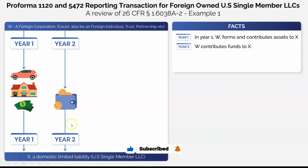So year two, W contribute funds to X. As you can see, the funds flow from W to X, and this is also considered as contribution. And let's move on. Year three, X makes payment to W. So now it's rather the U.S. single member LLC, or the disregarded entity, making payment to its parent, which is W, a foreign corporation. So let's look at how that diagram looks like.